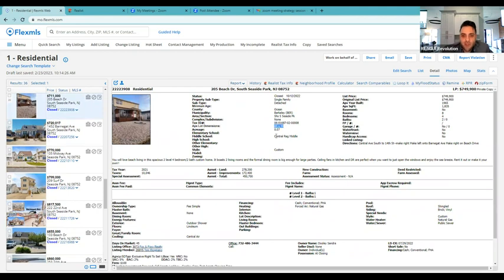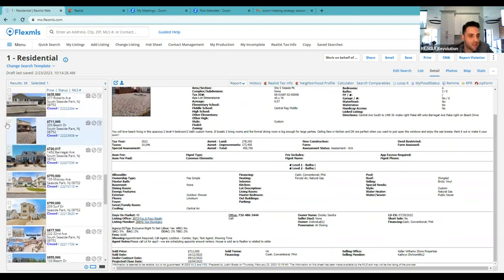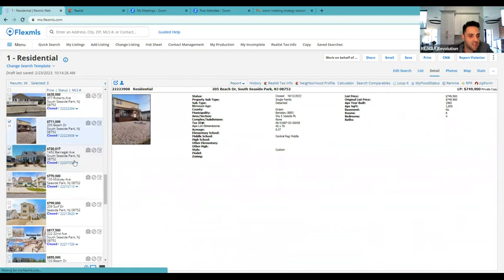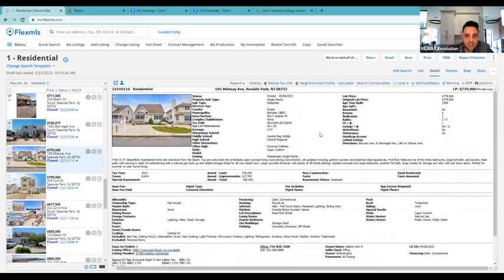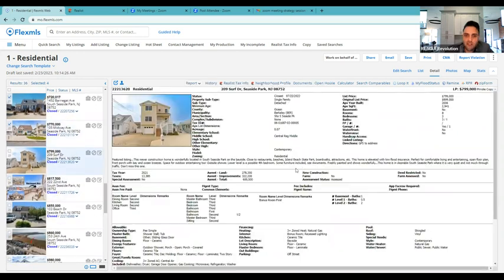So 45 by 70, so comparable size lot, 4 beds, 2 baths, 1,800 square feet. This would be a good comp to start with. This one's a little undersized, but 720, a little bit higher than this one, which is bigger square footage. So we'll throw that in. This one built in 1999. So that might be good because you really want to frame everything. You want to get a low comp, medium comp, high comp.